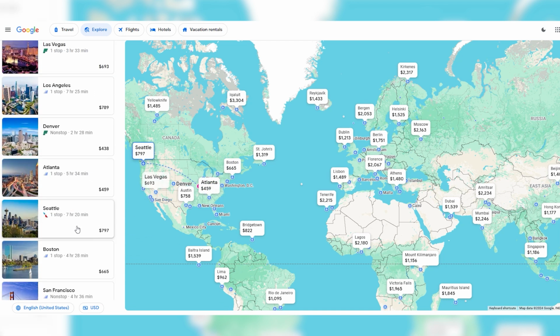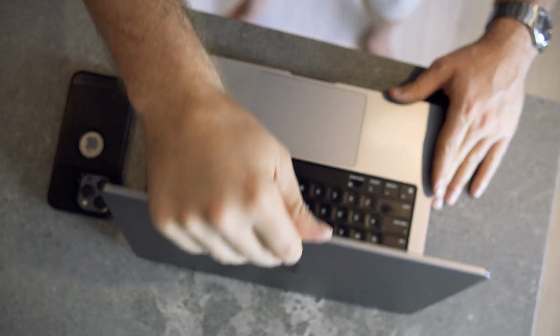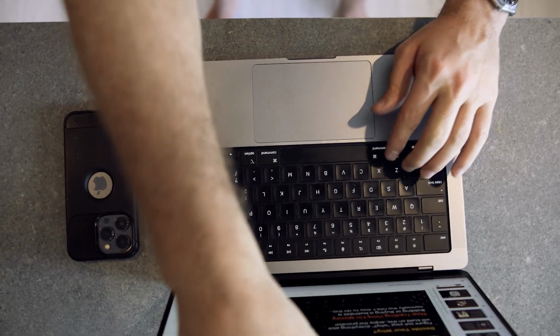And then I start playing around with the dates. So as you can see, once I've isolated the route that I want to find that has the cheapest routes, I'm going ahead and I'm looking 2 to 3 weeks out on each end of where I want to fly. And so that's just the first step.